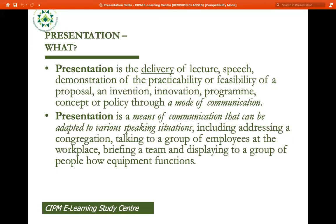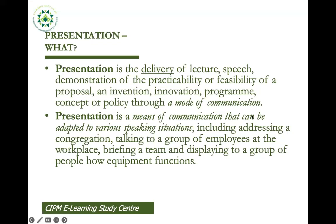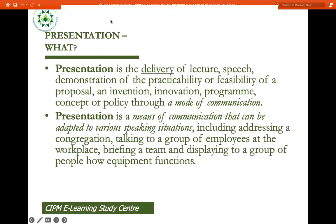What makes it presentation is what? Please put it on the chat box. What makes communication presentation? Put those two things I mentioned. There are two critical things that make presentation, not just any other kind of communication. You can put it on the chat box, or you can open your mic if you want to speak to me, because this will be interactive. Don't forget, it should connect with you and you should connect with me.